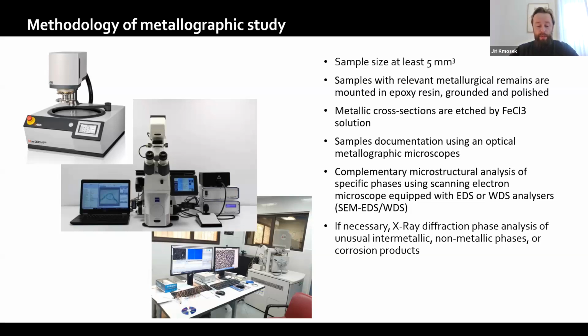The preparation of samples includes standard procedures such as mounting of samples in epoxy resin, grinding, and polishing of the surface of the specimens, and alternatively, metal samples are etched with suitable chemical agents to highlight the inner microstructure of the metallic samples. Subsequently, the samples are observed and documented using optical polarized microscopes, and additional microstructural analysis of specific phases using scanning electron microscopes equipped with EDS or WDS analyzers, allowing us a detailed elemental analysis of some specific microstructure features.